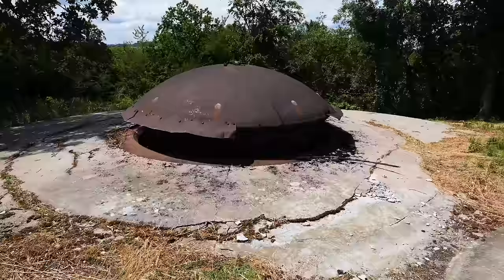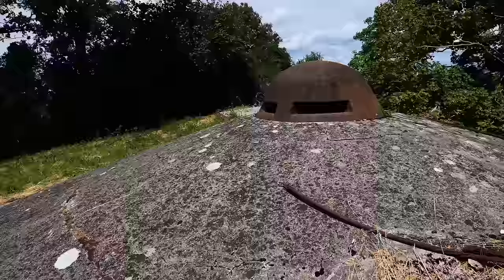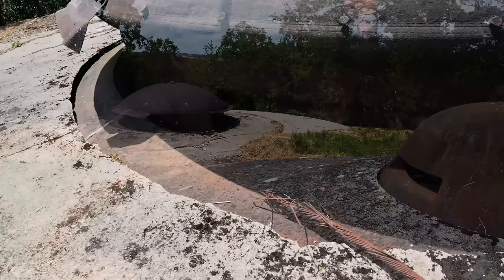And then if we look right here, this is an observation turret where people could climb up a ladder, get inside this thing, and then basically serve as spotters for the fire team to make sure that they were on target. Yeah, this place has been fascinating.